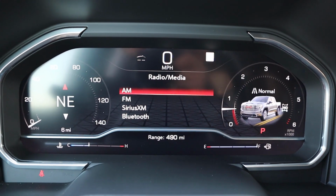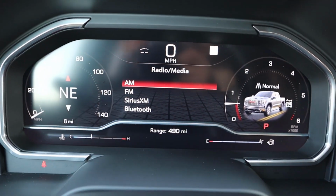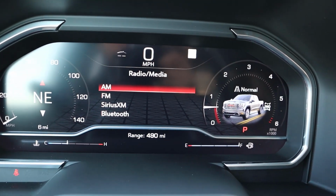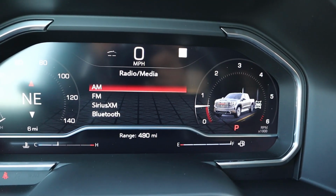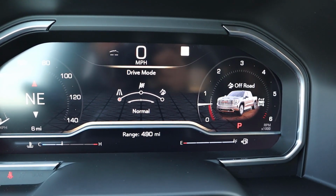Now the new GMC Sierra has this full digital gauge cluster here in the center. Notice on a full tank, we've got almost 500 miles of range. Now we do have cool animations there off to the side, so notice tow haul mode, it has an animation. And then we also have a sport mode and then an off-road mode on top of that.